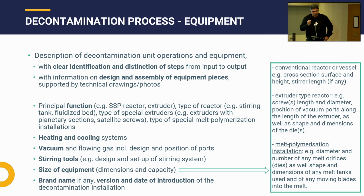We need information on design and assembly of the various equipment pieces. And it really helps a lot if detailed technical drawings or photos are provided together with a written description of the equipment. Just a stop here to say that the more complete the dossier is, the lower the need to go back to the applicant for clarifications. And this can speed up the process. So it's in the interest of both us and the applicant to have a complete dossier. And that's why we put some effort into making this part as complete as possible in this new guidance.